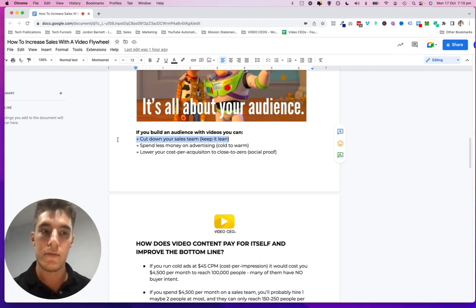of trying to attract people through cold paid advertising, right, cold traffic, you can then retarget the interactions of people that have viewed your content. So this way they already know who you are. They've gone through your content. They've looked at your profiles. Then you can retarget them with offers in order to increase your sales.